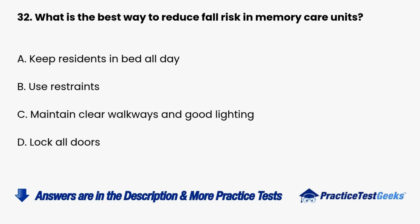32. What is the best way to reduce fall risk in memory care units? A. Keep residents in bed all day. B. Use restraints. C. Maintain clear walkways and good lighting. D. Lock all doors.